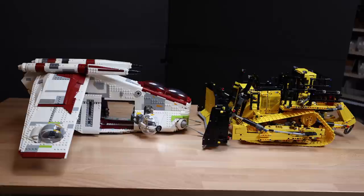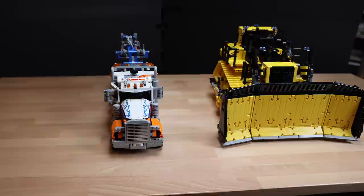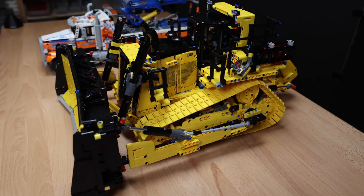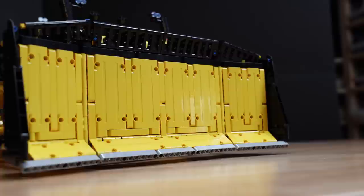comes close. Now comparing it to a recent Technic set, I have the heavy-duty tow truck. The tow truck is actually just as long as the Bulldozer, but in terms of width, the Bulldozer absolutely has it completely beat. It's not even a competition. I will say, though, the heavy-duty tow truck does hold its own in terms of its size and capabilities for $150 compared to this $450 set.